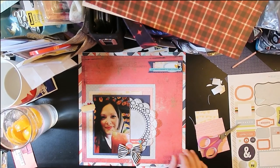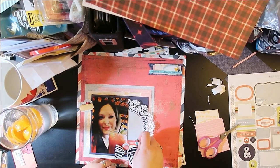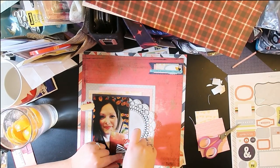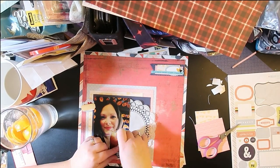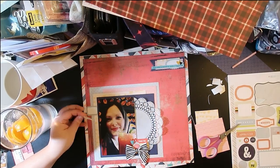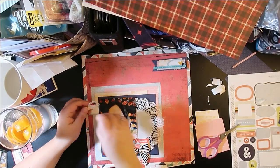Is that a verb? Distressedness? I don't know. It was distressed enough that I didn't really want to add any mixed media or splatter any ink or anything like that. So everything is just really clean and simple.